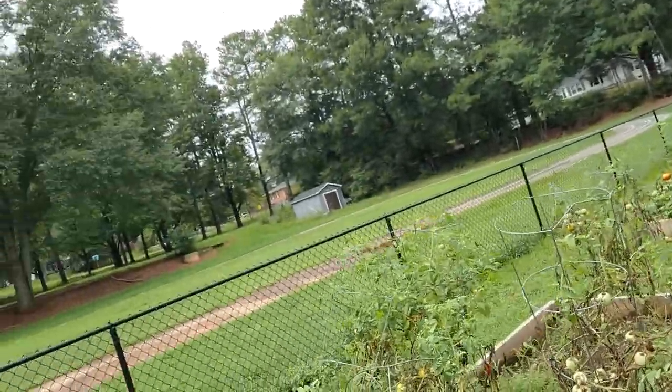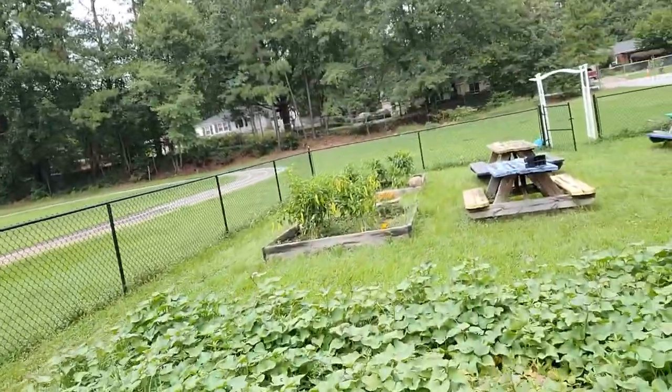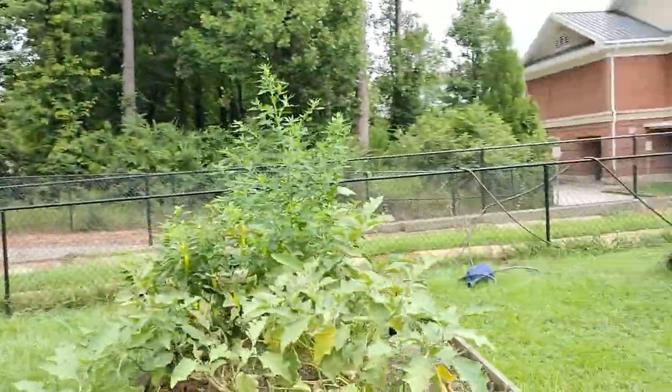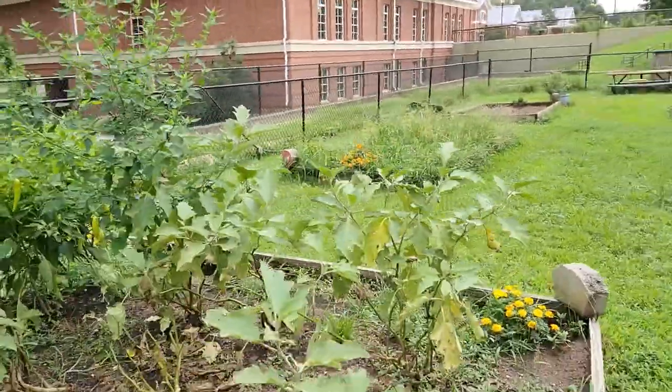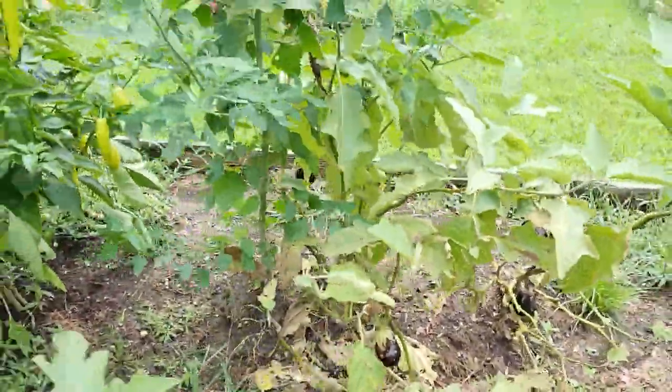And we got some tomatoes over here. Most of these are done. Time to pull all these plants up. You all remember our sweet potatoes last year. Those should be ready hopefully in a month. We got some eggplant. Most of these eggplants, you can kind of see right here, those plants are just about done as well.